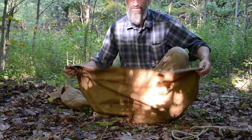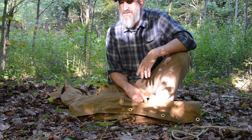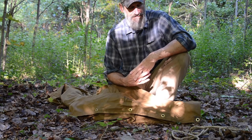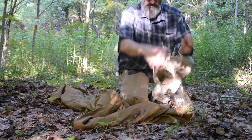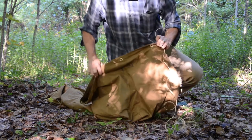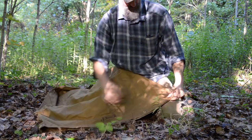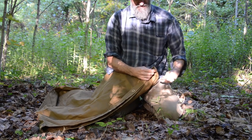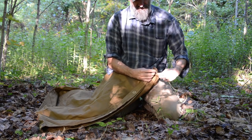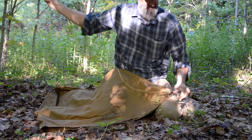So I'm going to show you several different ways to use this, but for this particular instance, I'm going to be starting off with a forester's tent. I'm going to be sleeping on the ground, so I'm just going to make a browse mattress. That particular rope that I made was too thick, so I'll make a custom one for this later. I'll just use a piece of sisal twine to go through and lace it up, and that'll work for our purposes right now.